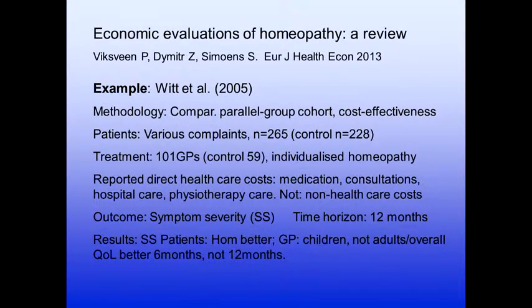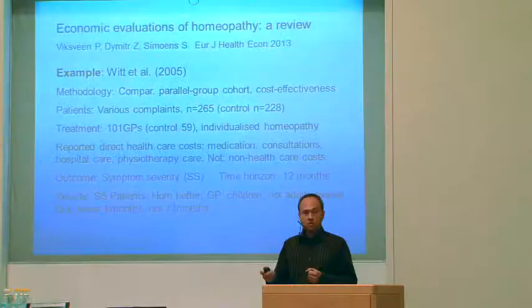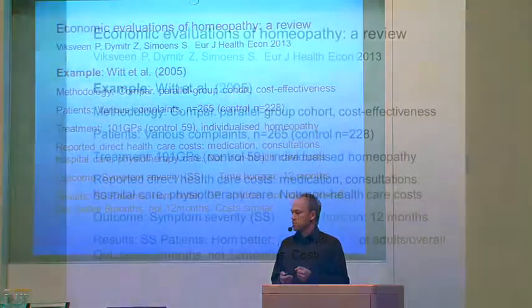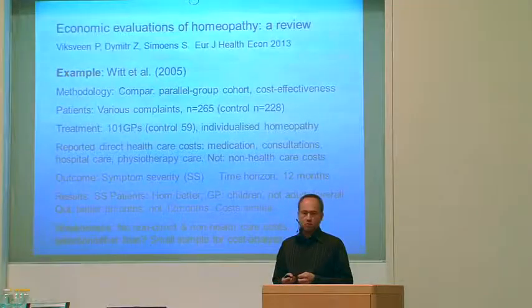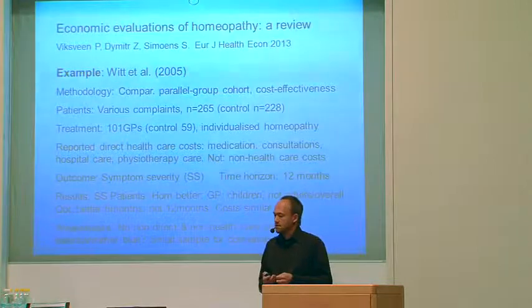The results showed, as assessed by patients, the symptom severity was better in the homeopathy group compared to the conventional group, and as assessed by doctors, the homeopathy group was better for children. The children group was better, but for adults there was no difference. And overall there was also no difference as rated by the GPs. Quality of life was better in the homeopathy group at 6 months, but not at 12 months. Costs were similar. Weaknesses, there were no non-direct and non-healthcare costs reported. There is a risk of bias in the study, and a small sample was used for the cost analysis.